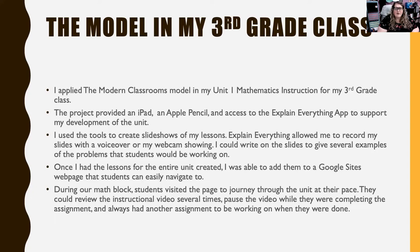And then during our math block, students would go to that webpage to journey through the unit at their own pace. They could look at the instructional video as many times as they needed. They could pause the video while they were working to complete the assignment. And they always had more assignments to be working on when they got done. So nobody ever had free time or anything like that, which was really nice. And that really gave me the time to work with students who really needed that extra support, while the other ones still got instruction from me by going through the other lessons.